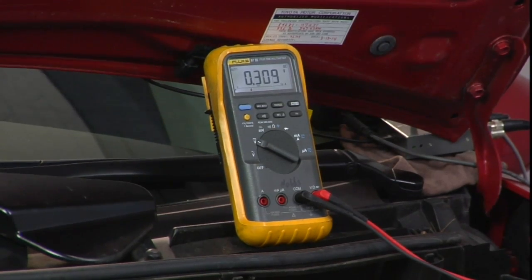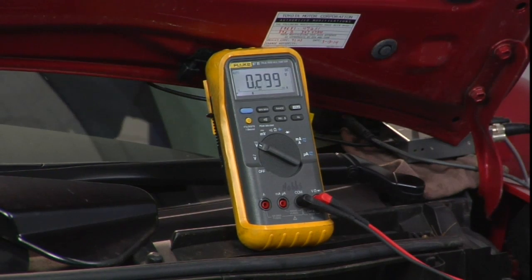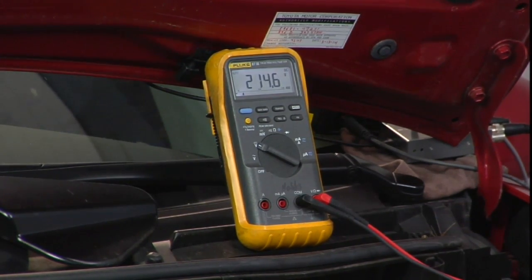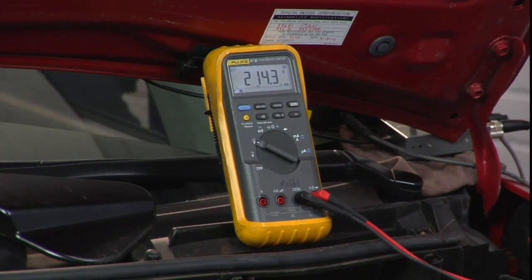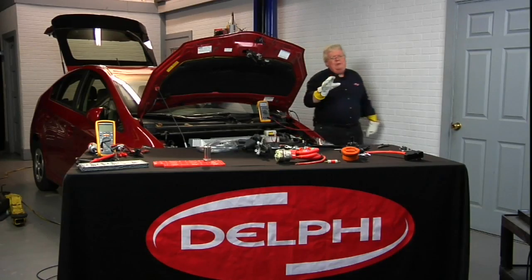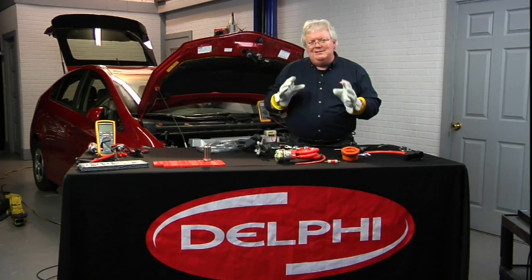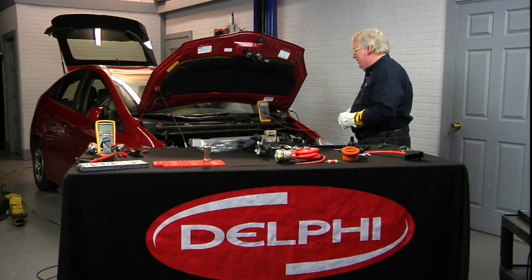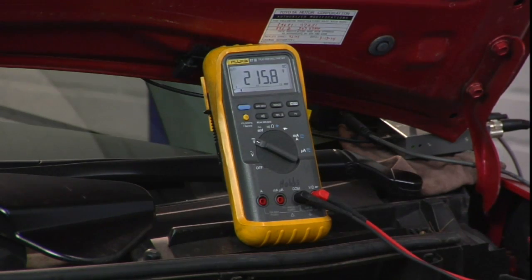Foot on the brake. Got a ready light. Remember, just because the gas engine is not running doesn't mean the vehicle is not readied up. We had 215 volts even before the engine started.